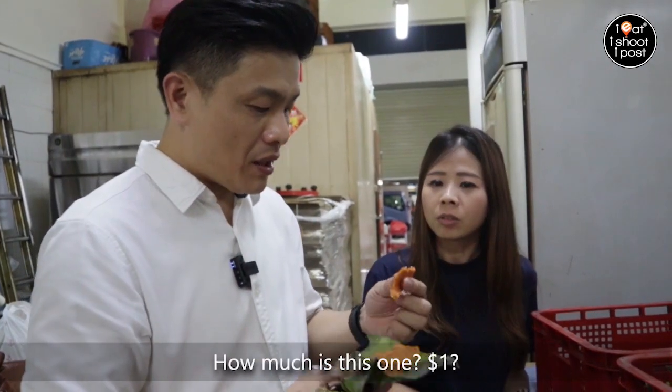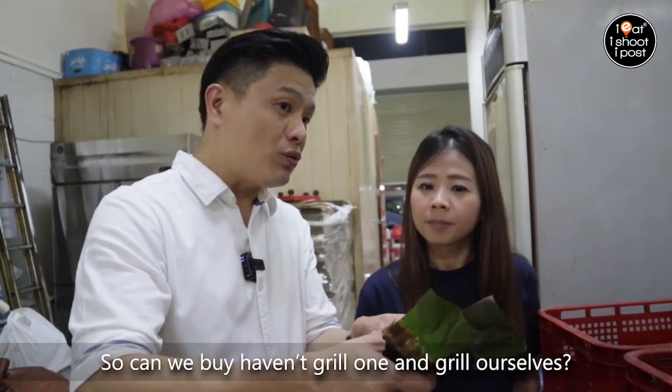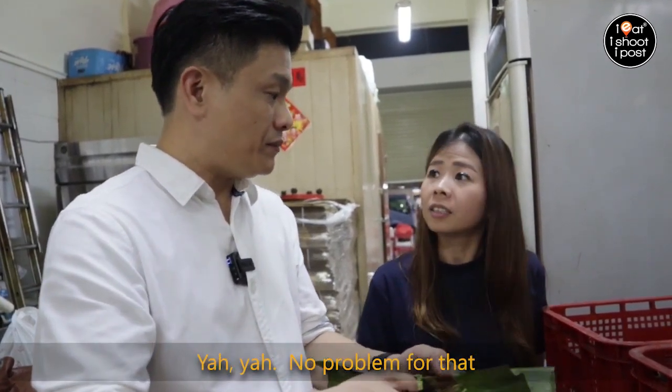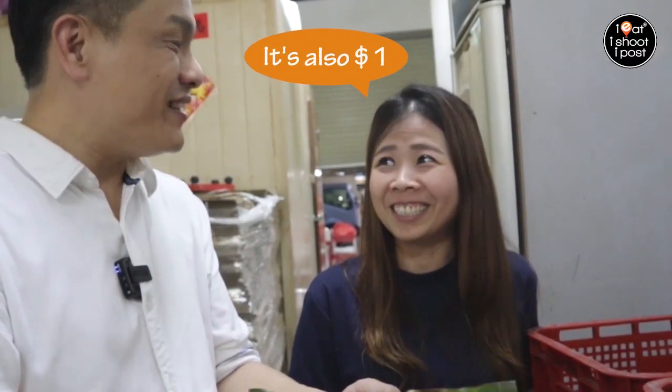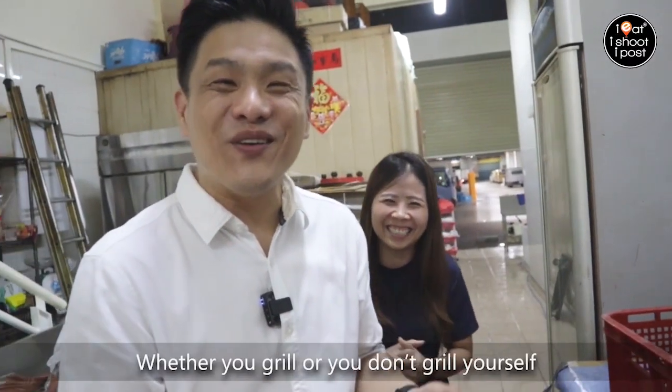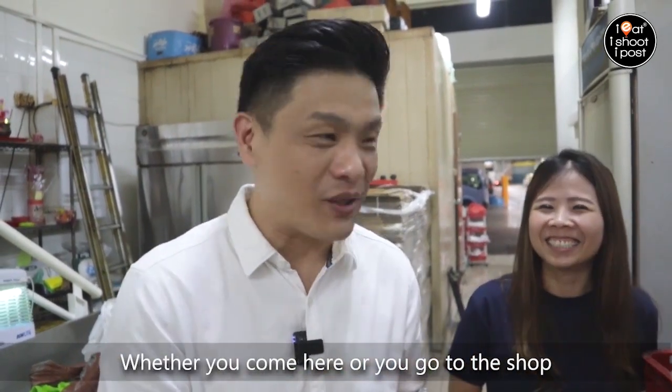This one is very good. How much is this one? It's $1. Yeah. So can we buy one that's not grilled yet and grill ourselves? Yeah, no problem for that. Cheaper lah. It's also $1. It's still $1. Whether you grill or you don't grill yourself, it's $1. Whether you come here or you go to the shop, it's still $1.